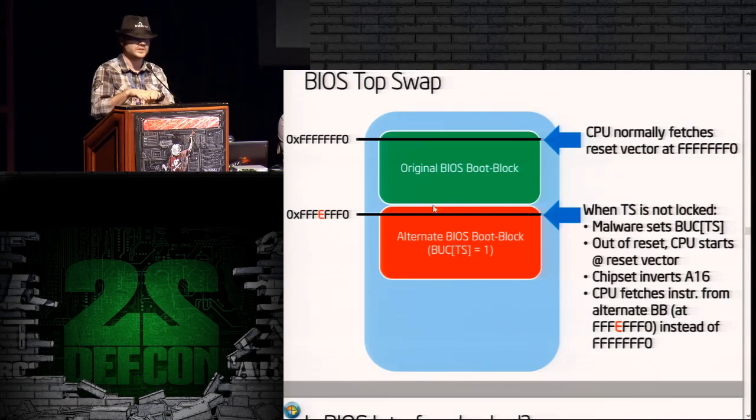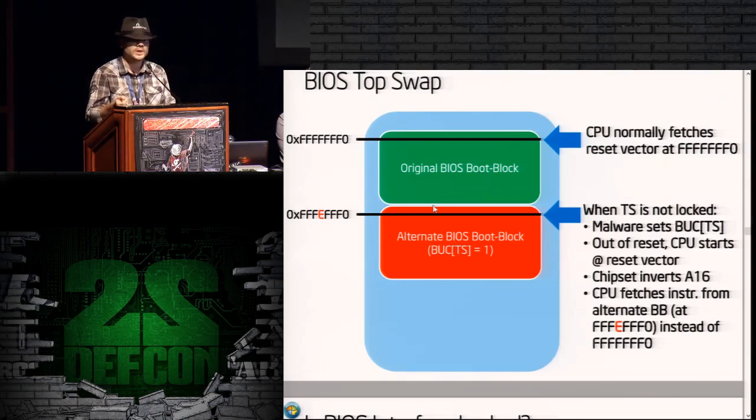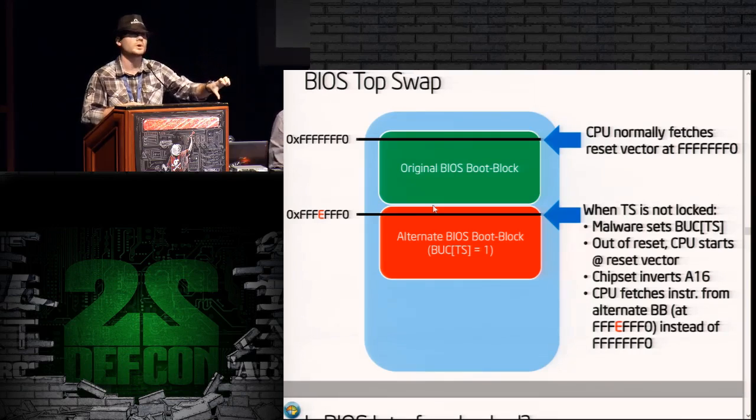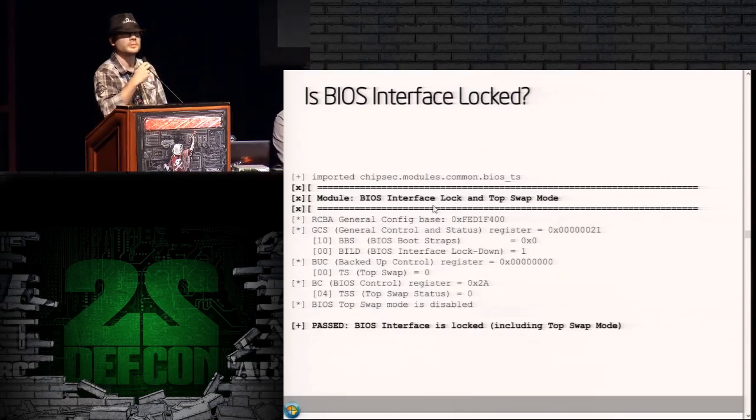You can see that any access which targets SPI flash or firmware hub, or basically any ROM where the BIOS firmware is, gets swapped. So the reset vector now is in the alternate BIOS boot block, the backup boot block. Obviously, if the BIOS allows those kinds of tricks, OS malware can enable top swap mode. Then, because this has to survive reboot, the malware reboots the system, and the CPU will start fetching instructions from somewhere else. It could be all Fs, and you'll get an unbootable system, or it could be malicious code if that alternate boot block wasn't protected. There could be a malicious BIOS boot block. So the way to mitigate that is essentially to block malware's capability to modify the boot block.